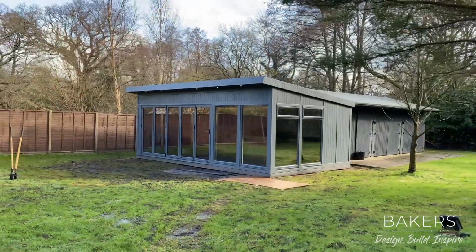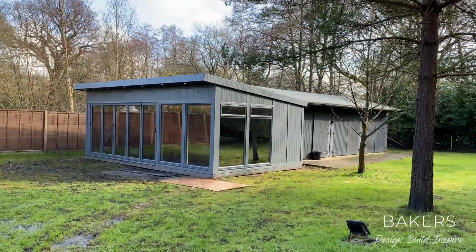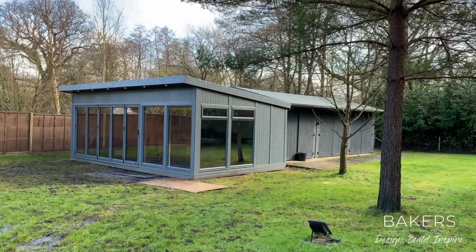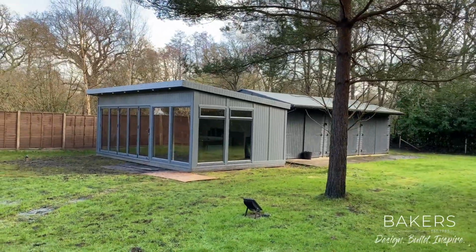But this is 7 meters wide, 4.2 meters deep, 2 meters away from all the boundaries, so we've got that 2.5 at the rear and 3 meter high rule, so you can see there that 3 meter high. Really lovely inside to get that additional height and still fall within the permitted development.